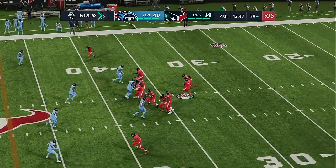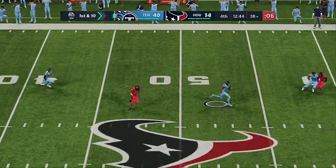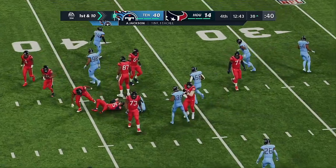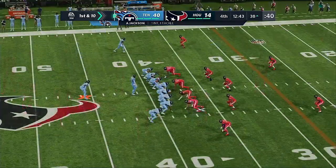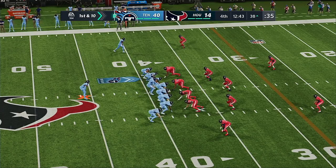Here's first and 10. A shotgun snap for Watson. He rifles one that's intercepted. Picked up by the USC man, Adoree Jackson. And this one will be returned to right around the 38-yard line. Take over first and 10 at the 38-yard line.